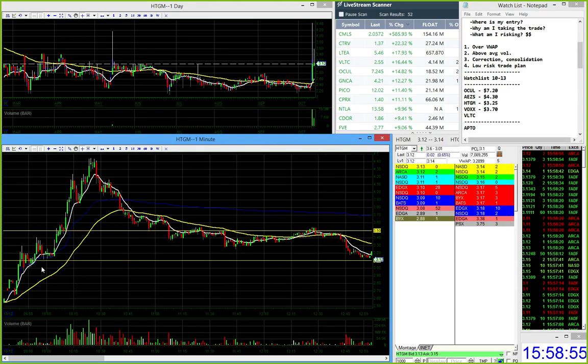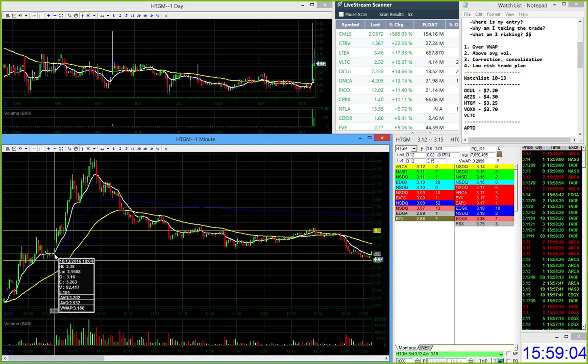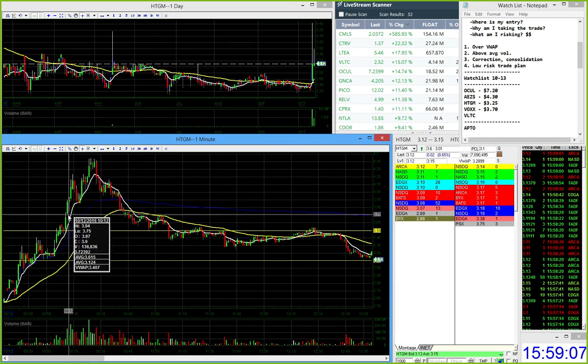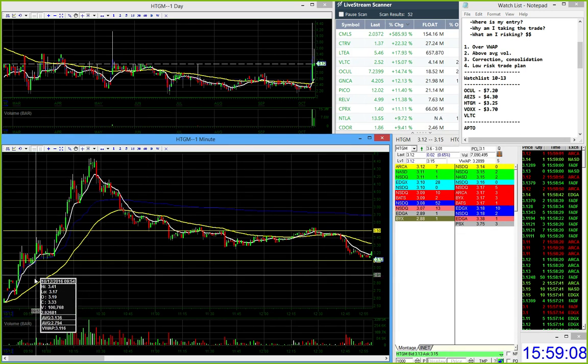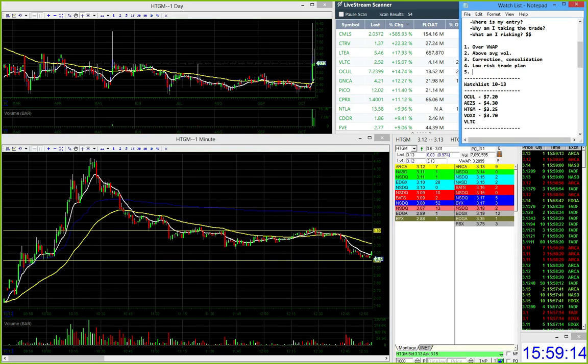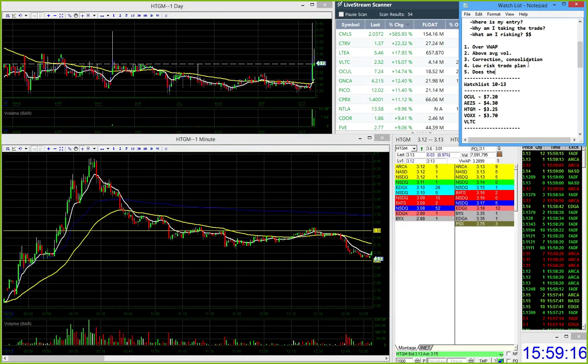But also what we know, guys, is that this stock is a low float runner. It's doing a ton of volume. It has potential to run, and the risk is 10 cents versus the reward, which is potentially 10 to 1 or more. I mean, this is a huge risk reward scenario here. So ask yourself, low risk trade plan, and then 5, does the RR make sense? That's a good starting point, you know?